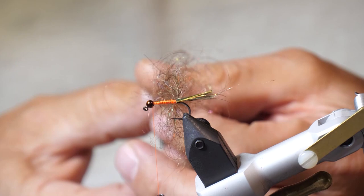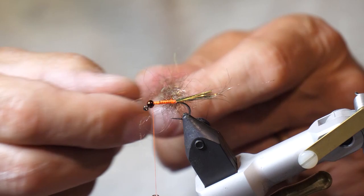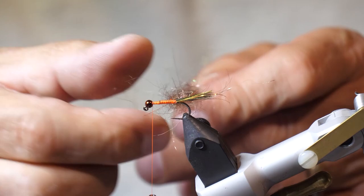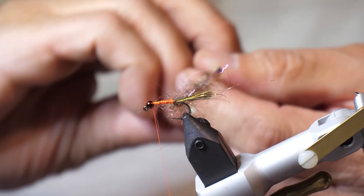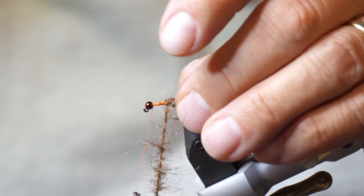And as you wind your dubbing brush, as you're forming your dubbing brush, just pull out some of the extra dubbing. Now that you have the dubbing brush formed, we're just going to wrap it forward. And as you wrap forward, continually pull this material back. Pull the dubbing back to start forming the body.